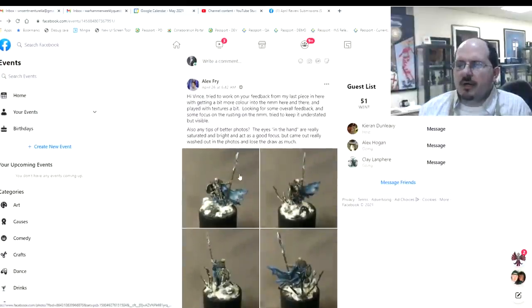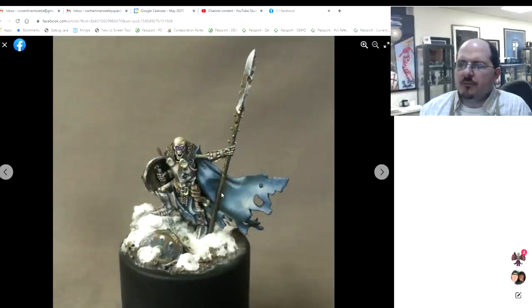Okay, next up, Alex tried to work on the feedback from the last piece, getting a bit more color into the non-metallic metal here and played with textures a bit. Overall feedback, tried some focus on rusting the non-metallic metal. Yeah, so it's good. We actually lost our mid-tone, though, in the non-metallic. Like, I need a little bit more of a gray. You have the white, you have the rust. I need more of a mid-tone in this area.